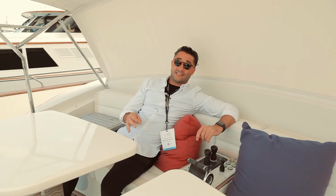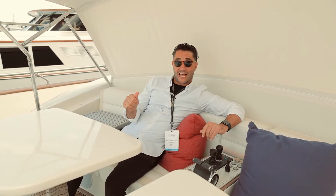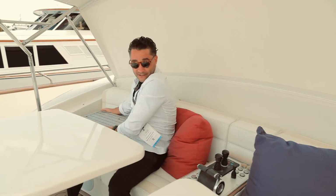Not so bad, right? There is a real helm, and it's actually a really nice helm. So let's go have a look at that on the inside, and we can check out the rest of the boat because the refit on this boat is incredible. Let's go check it out.